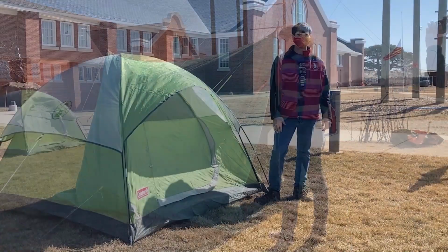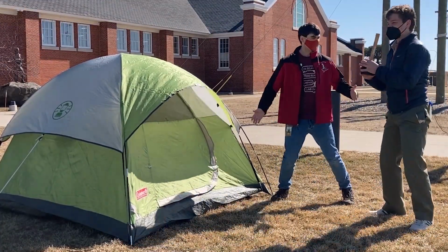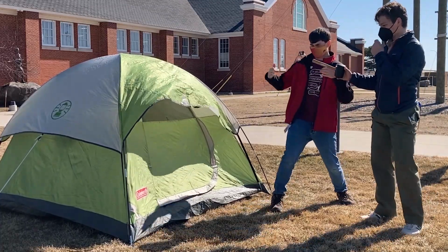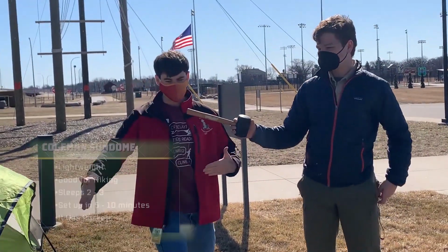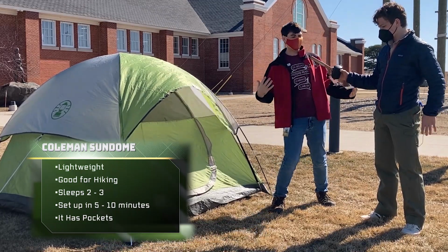All right, now we got my friend Josh here. He's got this beautiful green tent. He's going to tell us about this. Yeah, so this is a Coleman tent. I like it a lot. It's really easy to set up. It took me and another person about 5-10 minutes to set up.